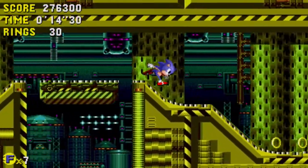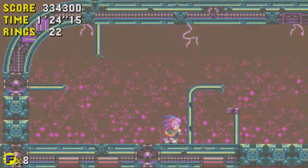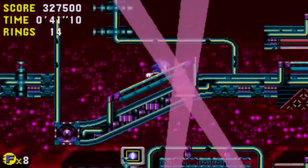But here's where the problem starts to take shape. Did Sega simply get too cute too soon with Sonic CD? Did they push the boundaries of what Sonic could be with this game before the people were ready to accept it?